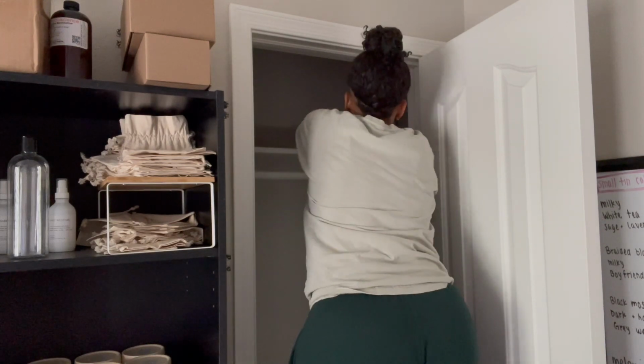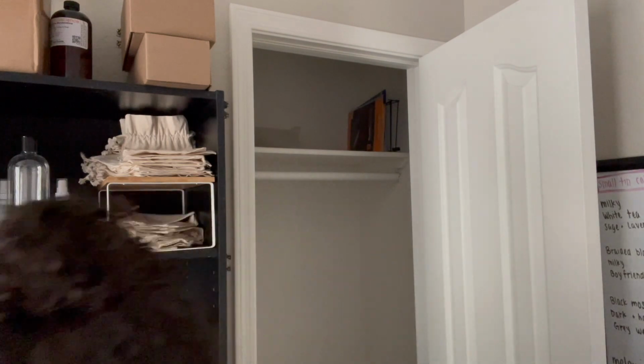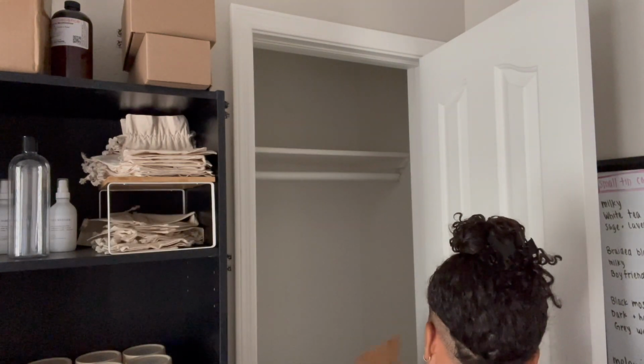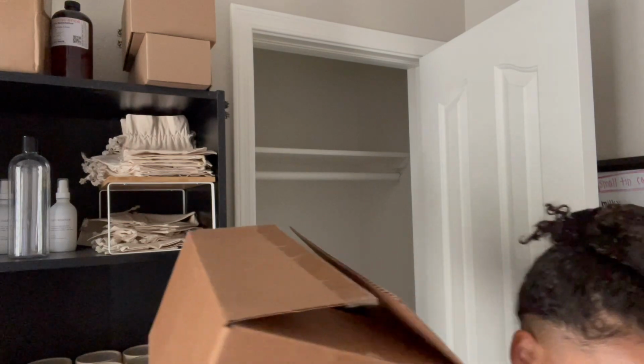Wow, who knew? I've got an old little blue spruce back here. I love blue spruce. Okay, what is this? Oh my God, more wax. Do you guys know how many of these wax clamshells I have? Oh my God, I have so many. Well, these can go out in the kitchen where the rest of them are.